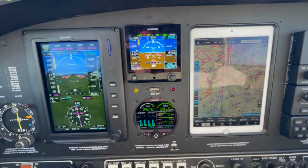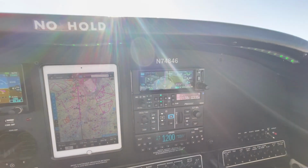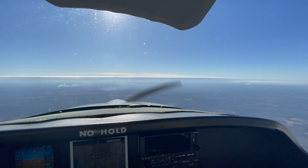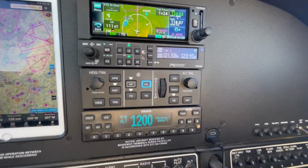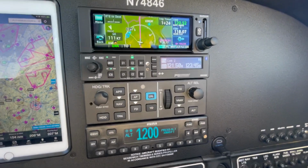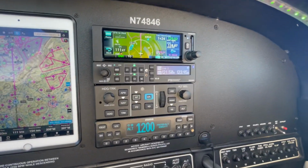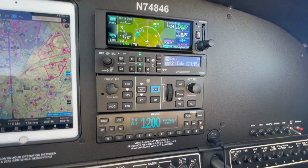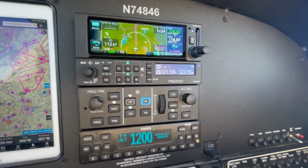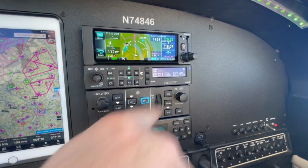This trip, the weather was so nice. I didn't file an IFR, I just went VFR, so I was clocking 1,200. Not necessarily talking to anybody, listening to music. It's Bluetoothed into this PS Engineering PAR 200B from either my iPad or my phone, and just downloaded music. As I travel, if I'm not talking to anybody, I just keep guard up in the background.